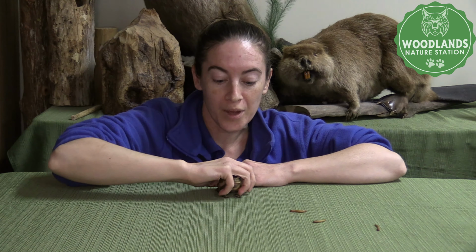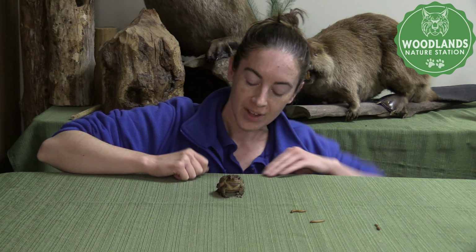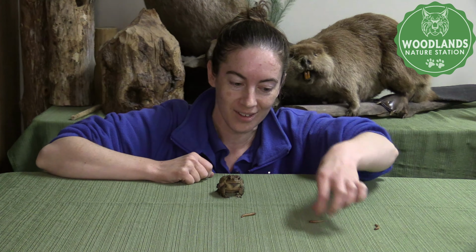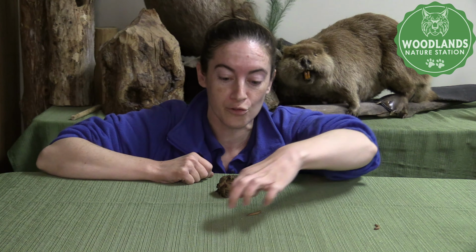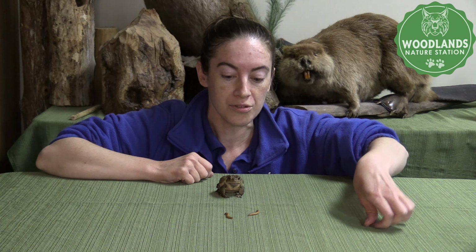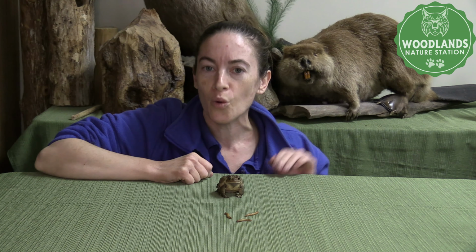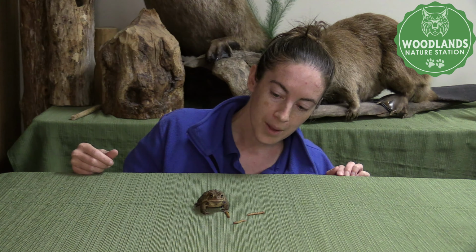Now, today we are going to focus in on American toads. So toads are really, really cool animals. Now this toad right here has been eating. We'll see if he'll decide to eat on camera or not. We've got some mealworms for him because toads are hunters. They're going to go around and search for little bugs and insects, worms, and different things like that to eat. Now he's standing right by a few of those mealworms, so we'll see if he decides to eat them.